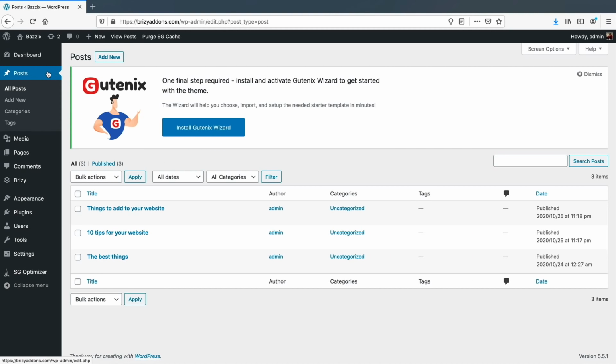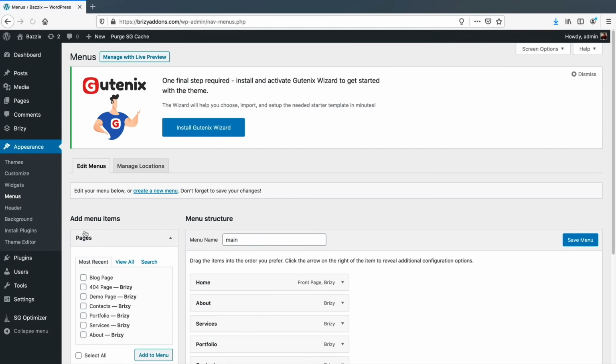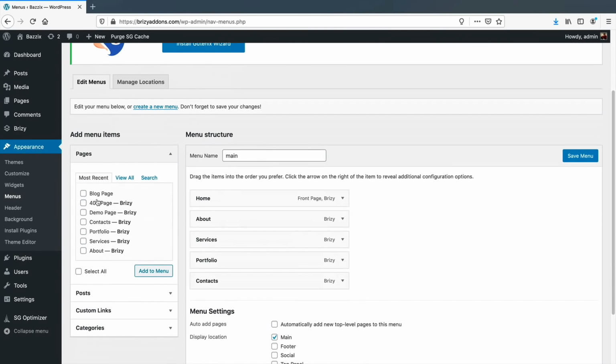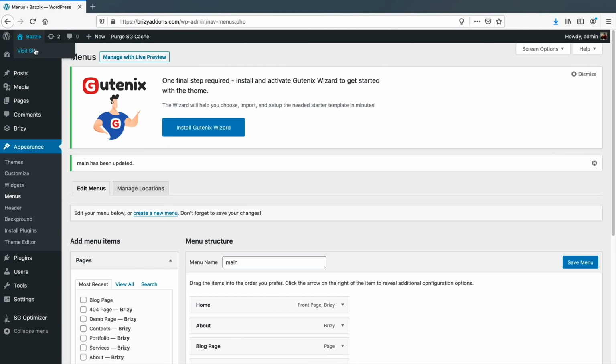Anyways, I made the page. Now, since I made the page, I want to assign it to the menu. So under appearance, I'll click on menus, and we have the blog page, and I'll add that to the menu. I'll just put it right there and click on save. Next, I'll go ahead and visit the website and just make sure that the page is on the menu.